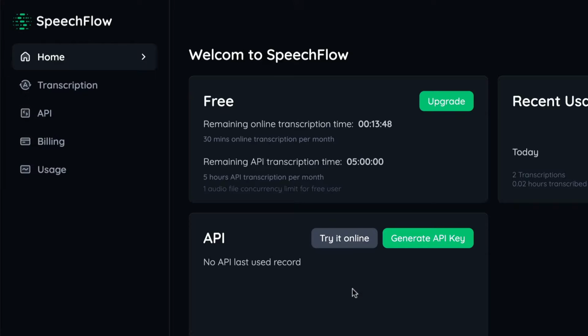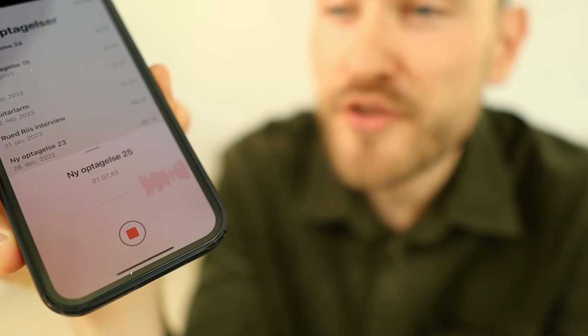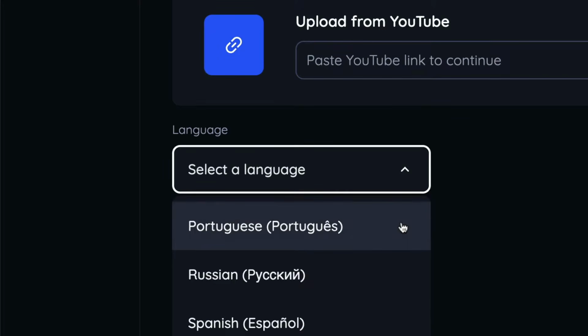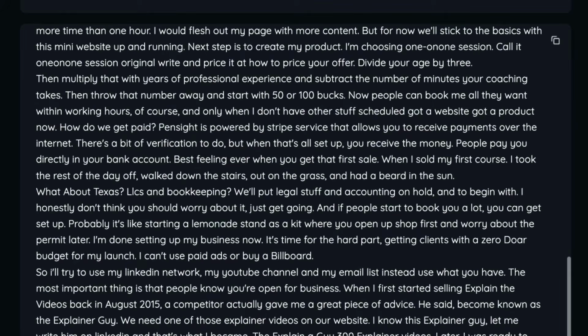Here we have the ChatGPT of transcription tools. A super simple interface combined with an impressive near-perfect result. Isn't it a wonderful thing that we now have technology to transcribe all that speech into text? My test was with a simple iPhone recording in English, but you can transcribe speech in 14 languages. Another reason why SpeechFlow is a recommend is its processing speed. SpeechFlow did a transcription of a 14-minute video in about 1 minute. That's one of the fastest STT tools I've tried.